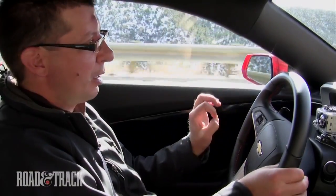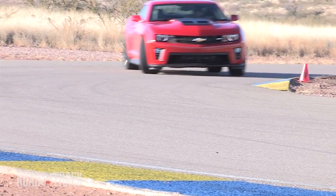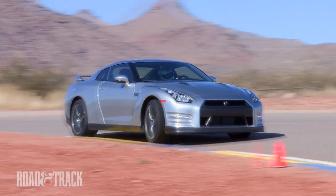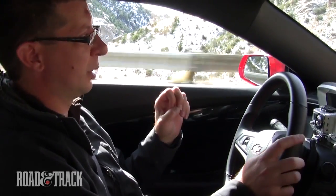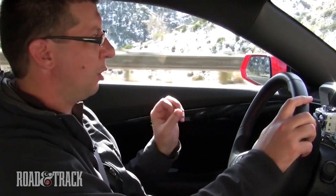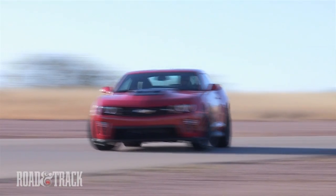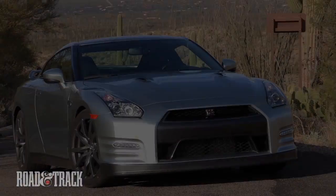The ZL1 compared to the SS isn't just a notch above, it's 5 notches above. But compared to the GT-R, it's not quite there. The GT-R is very edgy. It's very supercar-ish. The ZL1 is a really high-performing muscle car, to the point where it really doesn't have any good competitors. Its only competitor is its brother in the Corvette, the Grand Sport, the car at which they actually baselined for the performance of the new ZL1.